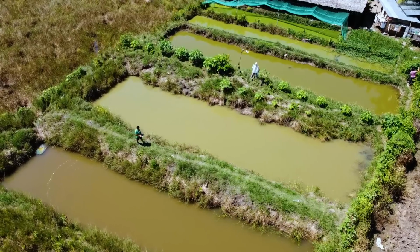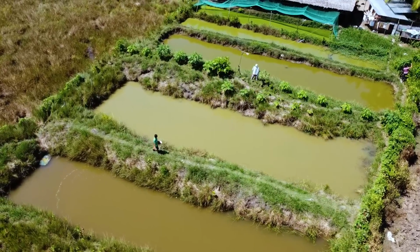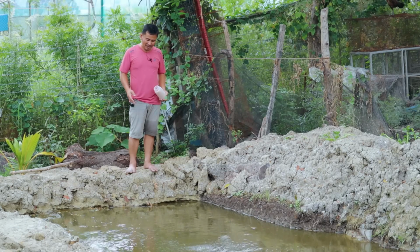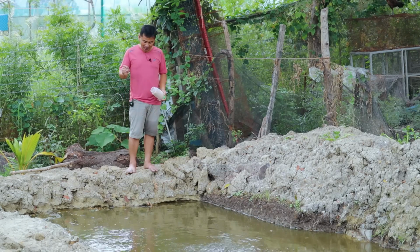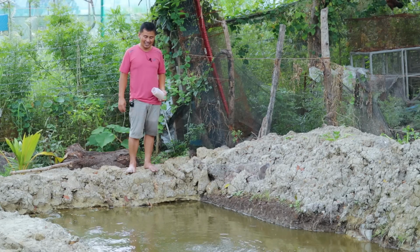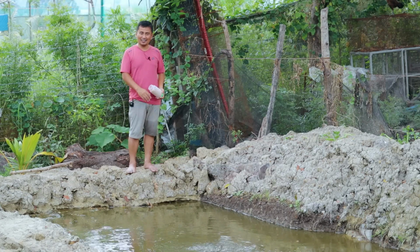But now that this is just located in front of the house, I believe that we can feed them more often and we can monitor their health more often and have a quicker harvest than in the mud pond at the old farm.